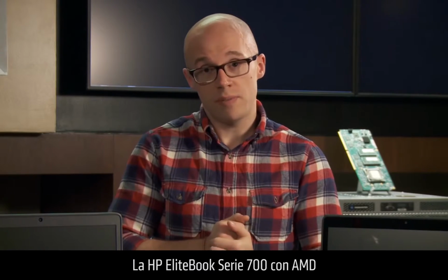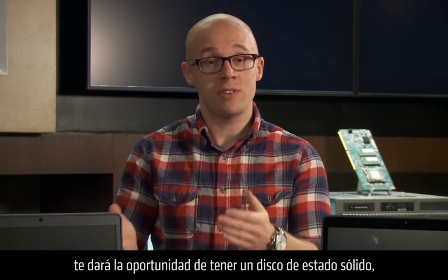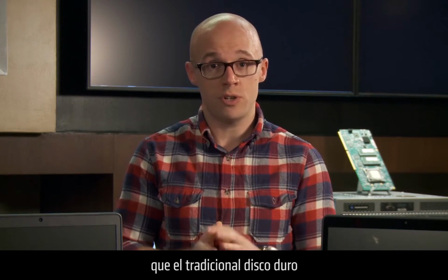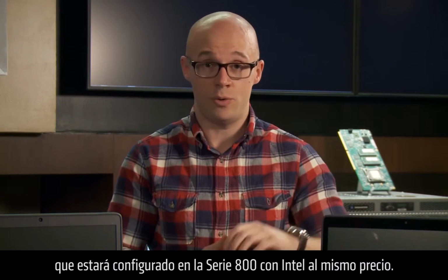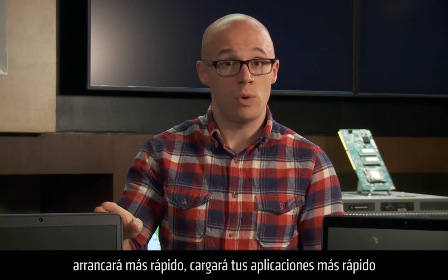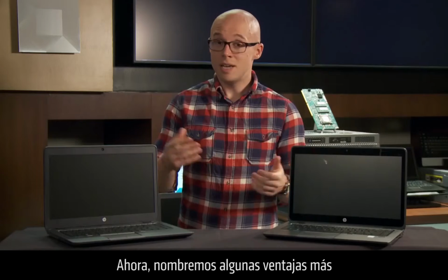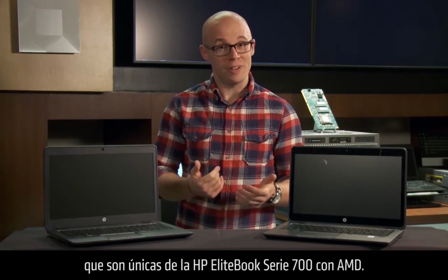The HP EliteBook 700 series with AMD would give you the opportunity to have a solid-state disk, better known as SSDs. SSDs are tens or even hundreds of times faster than the traditional type of hard drive that would be configured in the Intel-based 800 series at this price point. That means the 700 series with AMD will boot faster, it will load your applications more quickly, and it will generally feel more responsive.